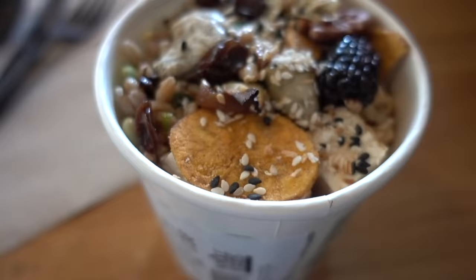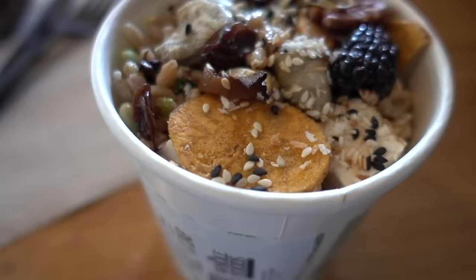Yeah. Sorry, this artichoke dried apricot salad thing has sorghum in it, too. That's what that brown rice-looking stuff is. I forgot to mention that.